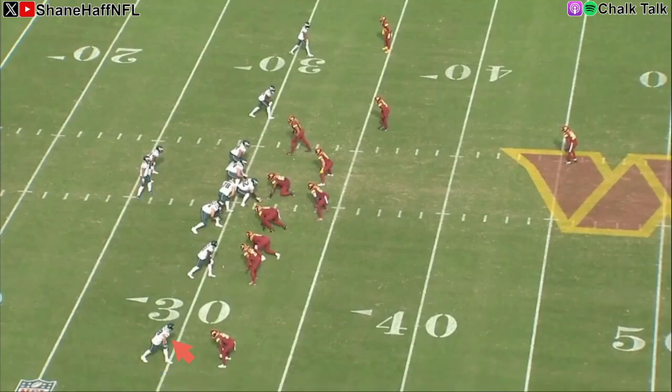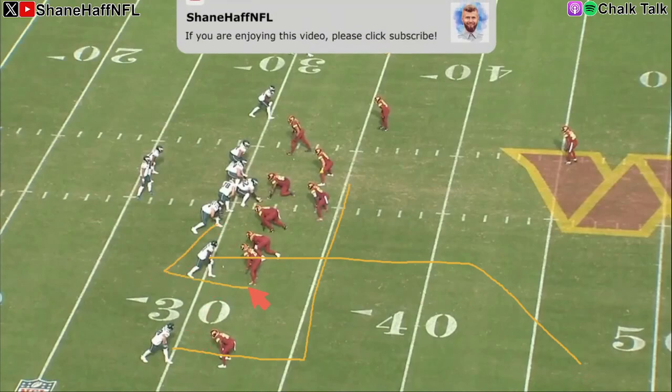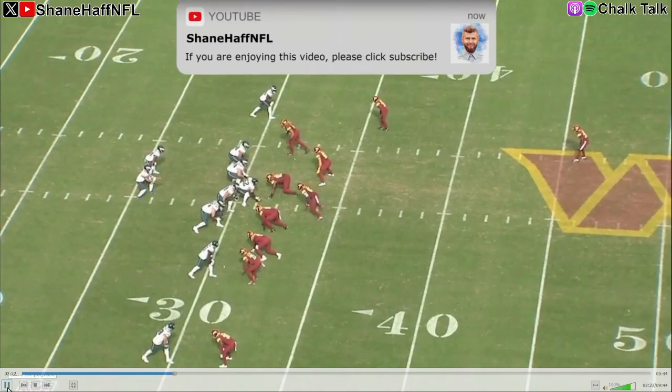And now let's go to, this was a concept of the week. I talked about it last week. This is crash. We got the in route and a corner route. Now last week, the Eagles smashed this route over and over and over to A.J. Brown on the in route. This time A.J. Brown is inside. He's running the corner route, and Hurts is going to drop this ball over the top to him.